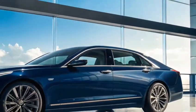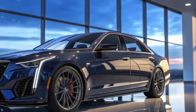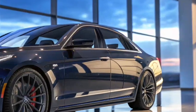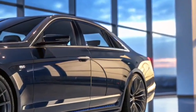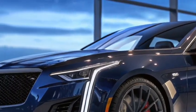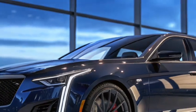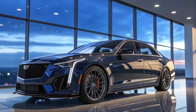Practicality is another area where the CT6 shines. The trunk space is generous, and the rear seats fold down to accommodate longer items when needed. There are multiple storage compartments within the cabin for daily items, and wireless charging pads are available in both the front and rear zones. Cabin ergonomics have been thoughtfully designed, with easily accessible controls and an intuitive layout that minimizes distraction.